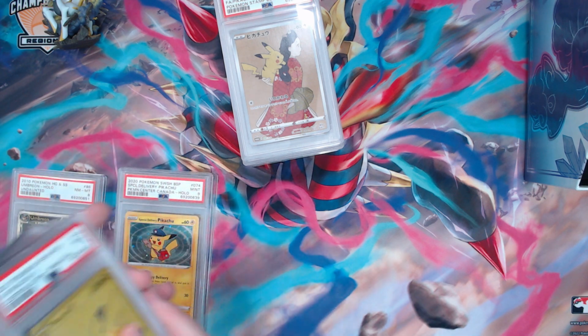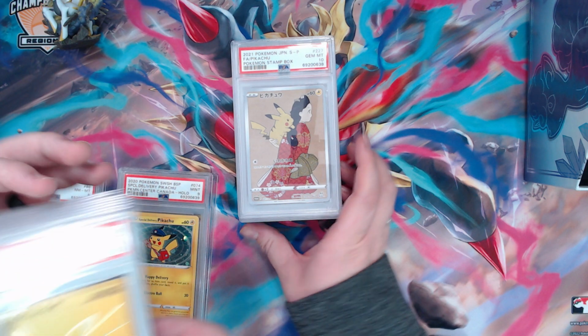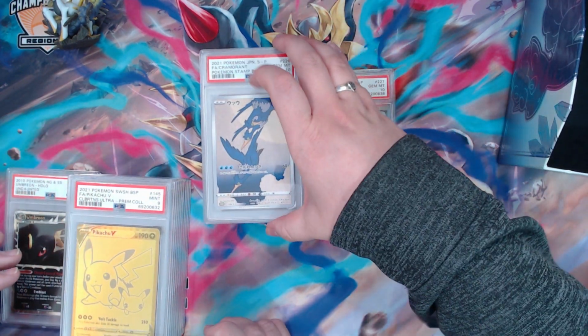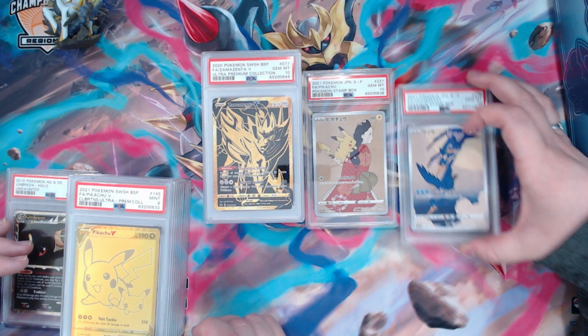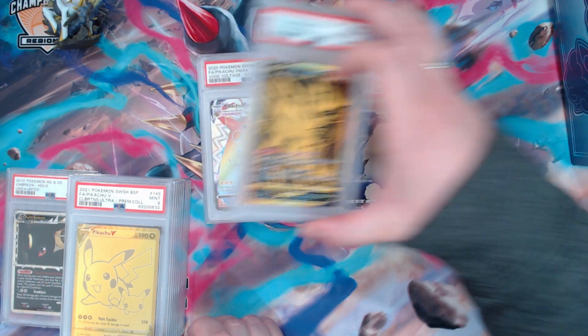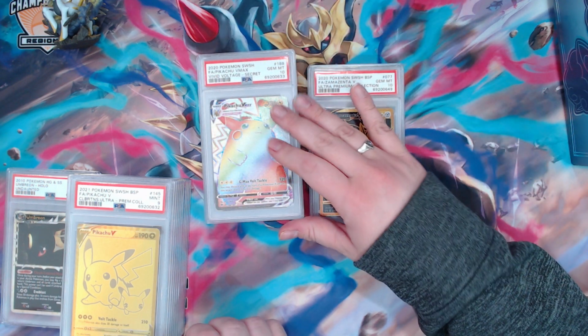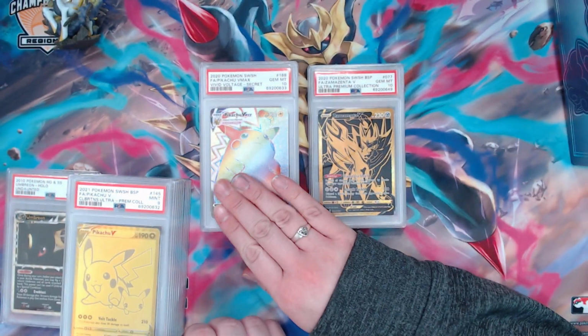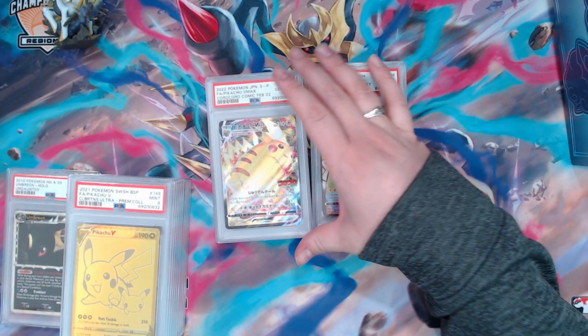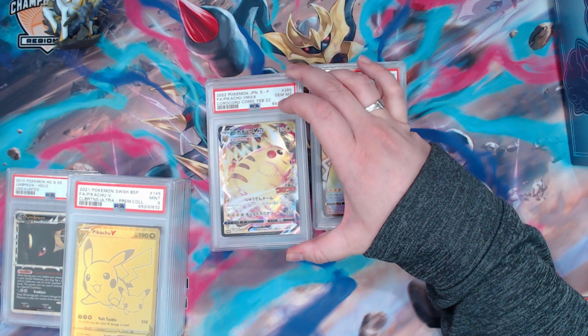Why don't you walk us through it, Brecklin? Looking back. Let's go. Cramorant. The best cards. Zamazenta. Dude. Rainbow Pikachu. I just can't. I love this card so much. Oh, man. It's such a good card. Chunkachu. From the Core collection.